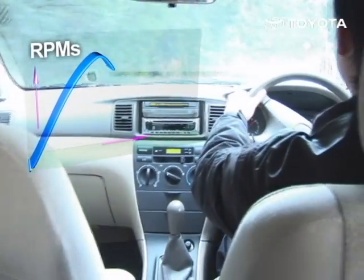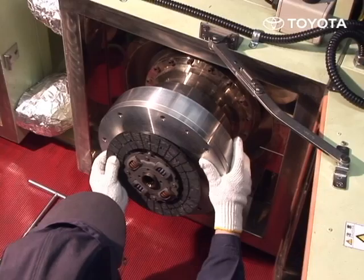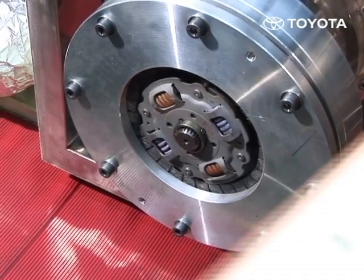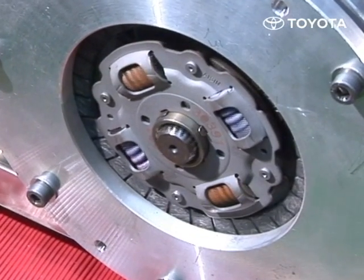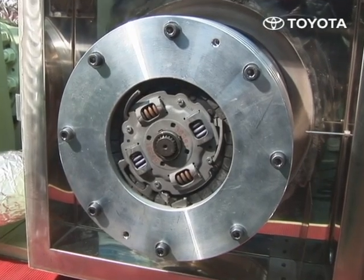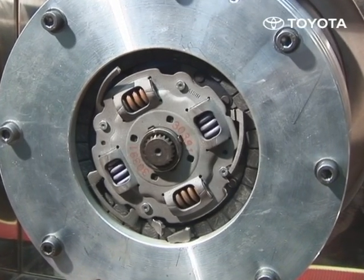Next, let's look at clutch disc durability in a simulation of vehicle acceleration and deceleration. With the disc secured in the testing apparatus, durability is evaluated by repeatedly applying torque to the central part of the disc. You can see how the genuine product remains undamaged, regardless of the number of times torque is applied, whereas the counterfeit product begins to suffer damage after only a brief period.